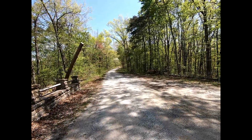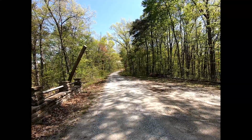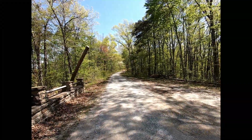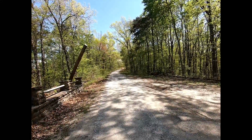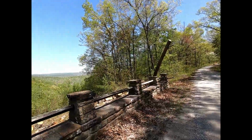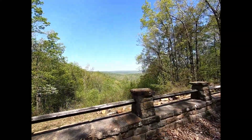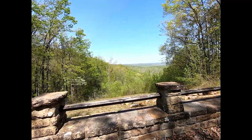Right, well, we're on our way to start our adventure today, and we're traveling down Forest Service Road 562. We're about 20 miles outside of Stearns, Kentucky, and we've been traveling on gravel roads probably for 5 or 6 miles now, and I came across this. Isn't this an amazing overlook? Look at that view.